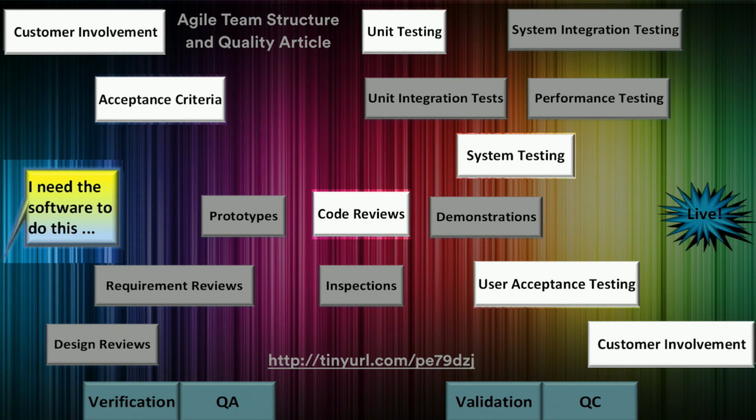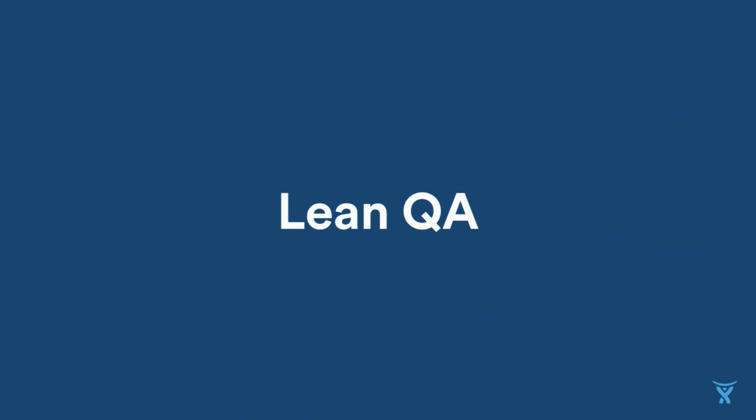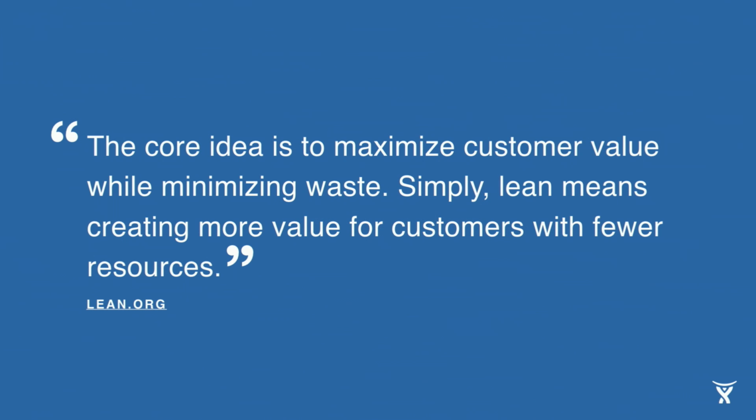So we used two concepts behind it. We used lean QA practices and agile testing. I'll give you a little bit of what we did in terms of lean QA. Now, lean is based on the principles of lean. And if you go to lean.org, it basically says the core idea is to maximize customer value while minimizing waste. Simply, lean means creating more value for customers with fewer resources.